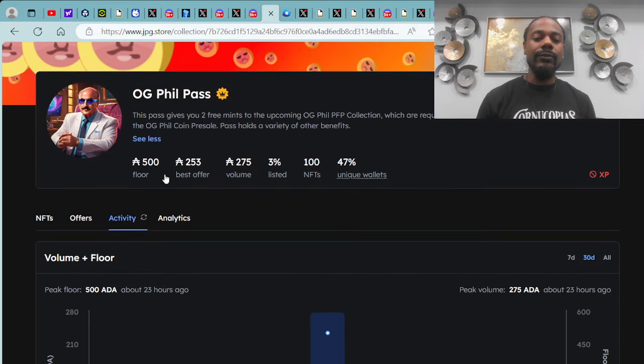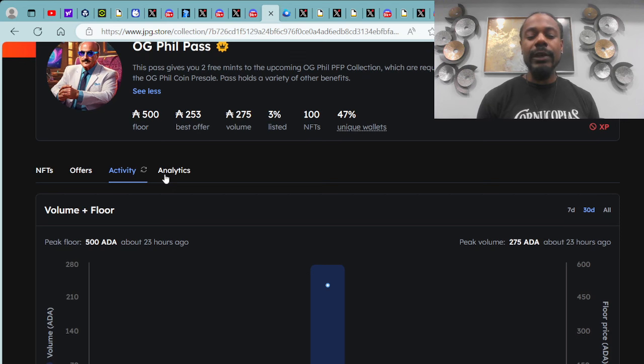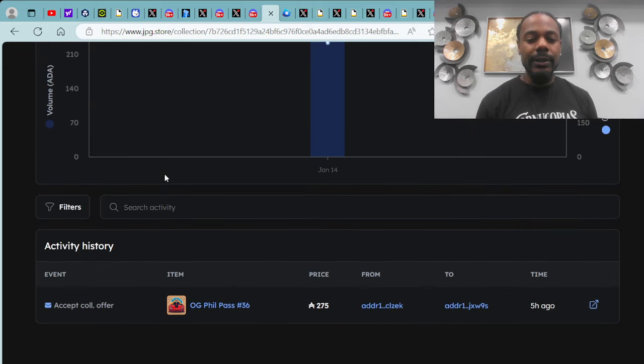All right, as you can see here, the floor price is 500 ADA. There are a lot of diamond hands within this project so far. There are only 100 of these, with only 50 of them available to holders so far. Only 50 have been sent out. There's 3% listed on the market out of the 50.